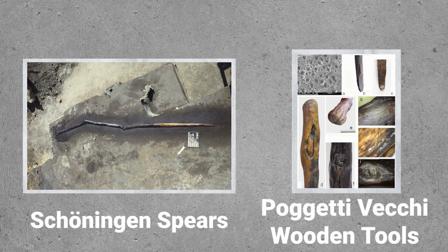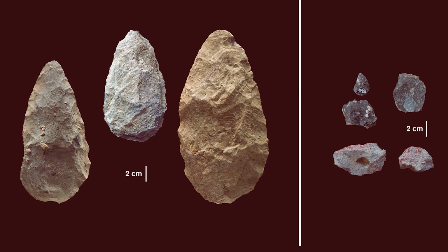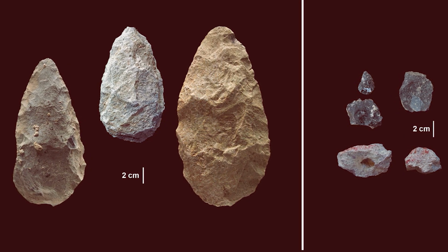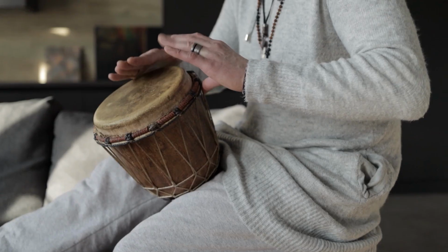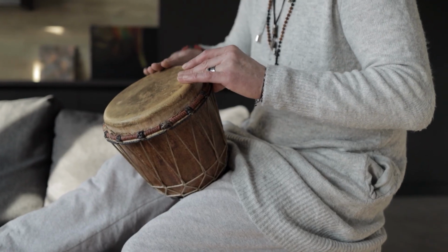With a few exceptions, such as the Schöningen spears and the finds of wooden tools at Poggetti Vecchi, almost all of our knowledge about the Middle Paleolithic comes from durable materials such as bone and stone. We know from observations of our own surroundings that most of the material culture of humans is comprised of perishable materials.